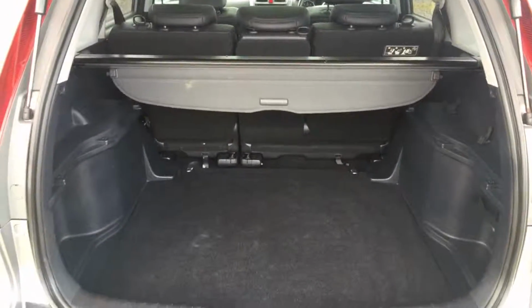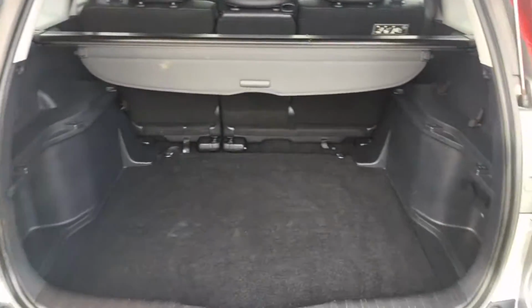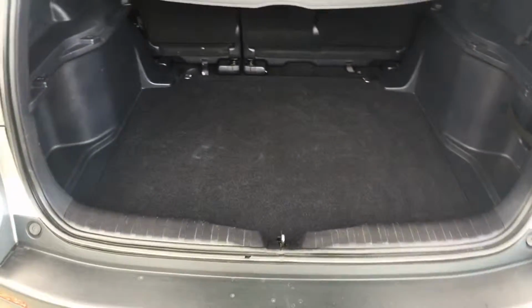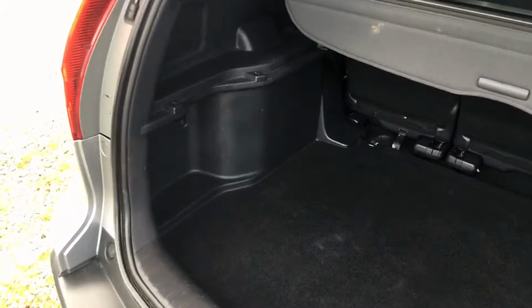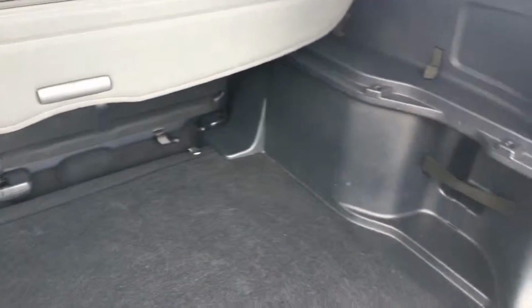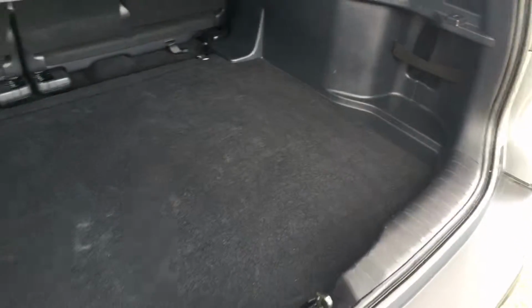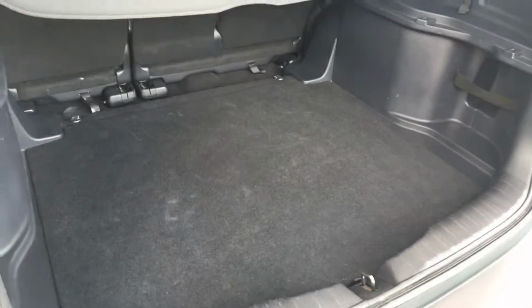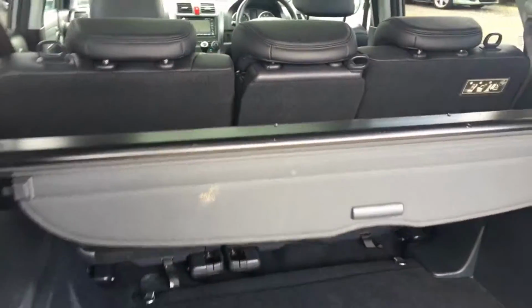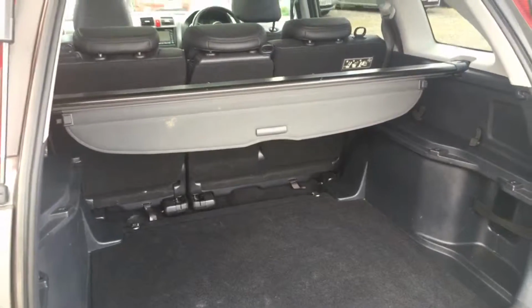Coming into the boot area of the car, absolutely massive boot on the CR-Vs. They really are huge. This is why I've had so many of these cars. But it's all in absolutely superb condition, it really is. Plastics are very, very good. They haven't been bashed around at all. Any marks are very minimal indeed. Just quickly putting my hand down on the sensors there. I hope, if you can hear those inside, they all work absolutely perfectly.